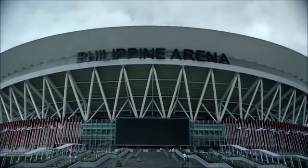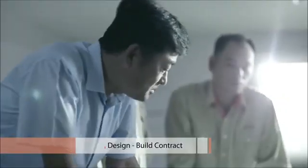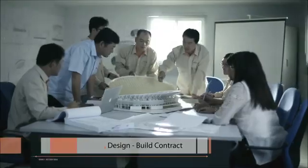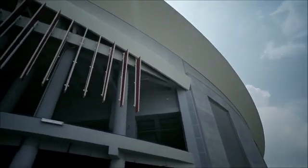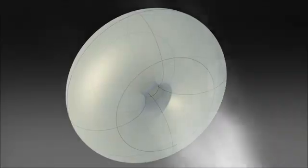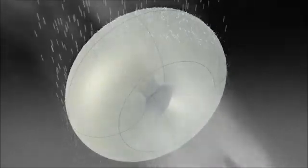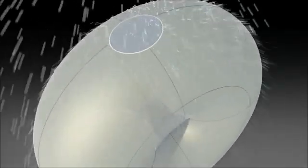The Philippine Arena was an innovation from the start. The Philippine Arena project was executed pursuant to the design and build contract, so every process from design to the actual construction has been done by Hanwha E&C. The design by the first architectural firm was optimized into a viable design through structural reviews. In particular, the safest and most beautiful angle and curvature of the giant dome were determined to withstand external loads such as heat and wind.